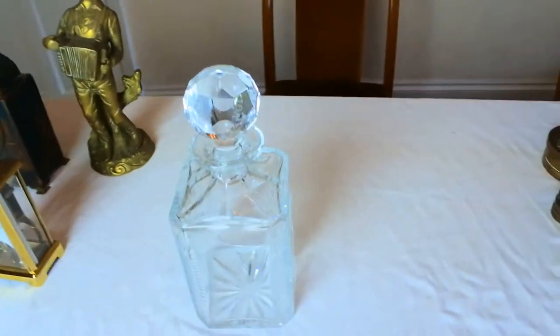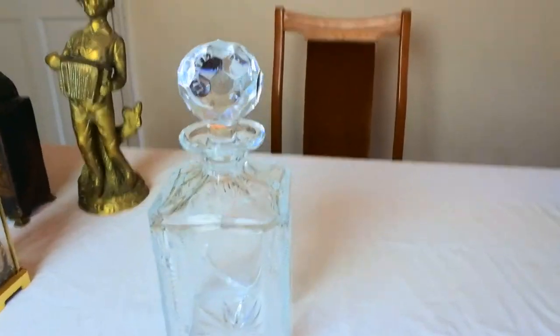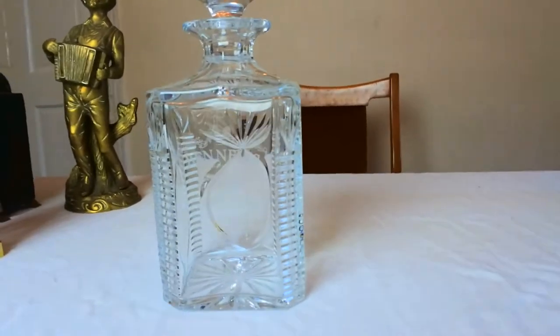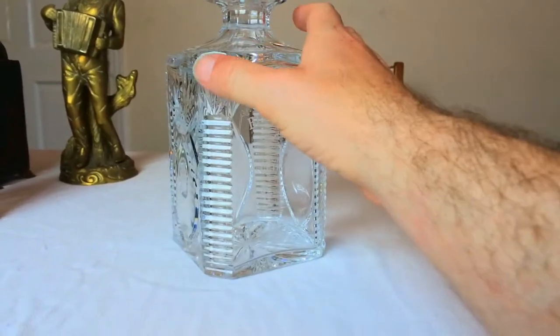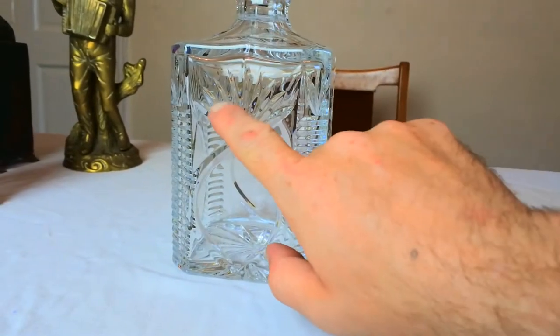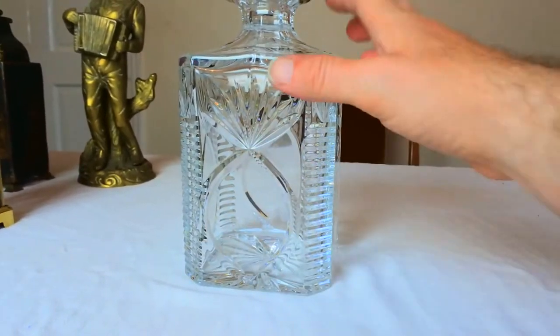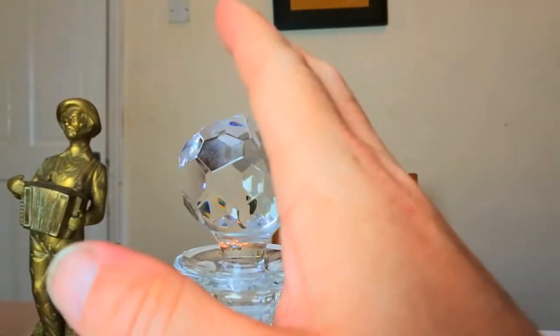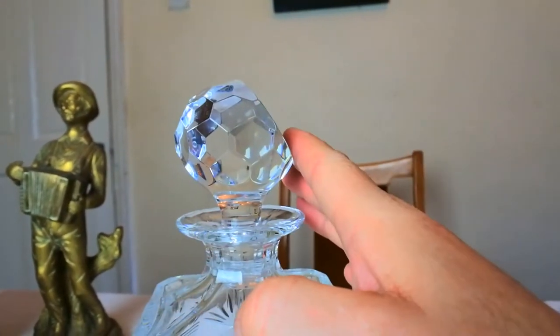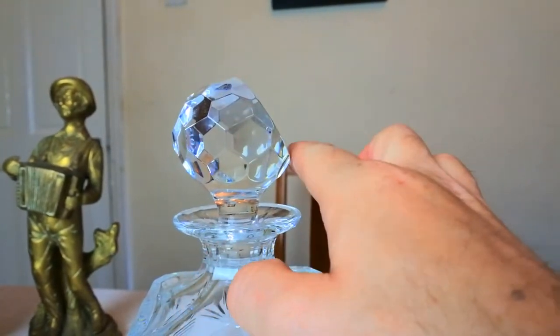We come along then to an absolute beaut of a decanter. What we have here is a square decanter. We're talking crystal, we're not talking pressed glass. Beautifully cut. Nice cut pattern. Faceted stopper with a sliced panel. Why is that sliced? I'll show you in a minute. Normally you'd see them round.